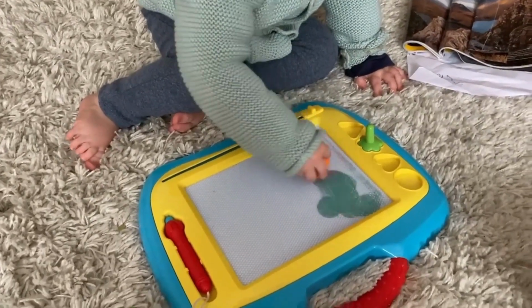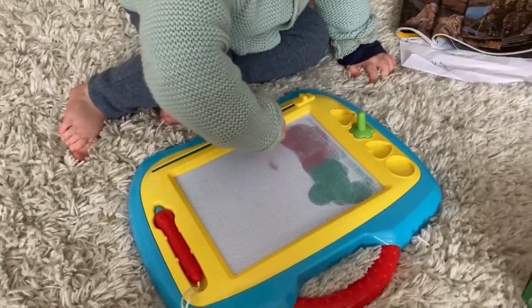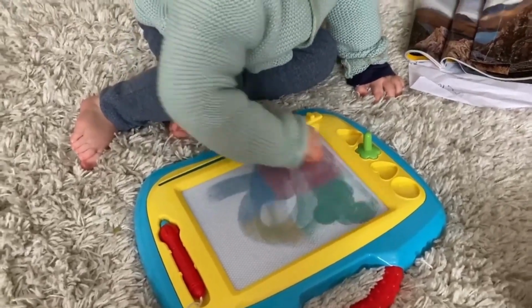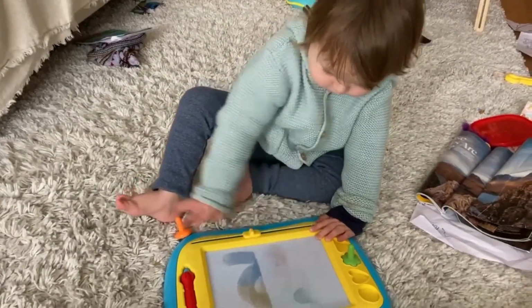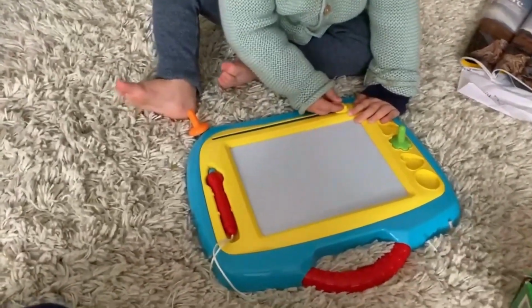I think this one came from Morrison's, so it comes with the little stylus pen. It does also have some stamps, so that's quite cool as well. It can make different shapes. But yeah, these are quite cheap as well, so if you are looking for an inexpensive present, then one of these are great. You can get the big ones, small ones, and also you can get travel ones as well.